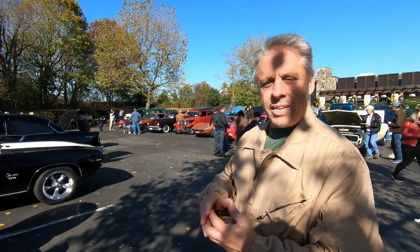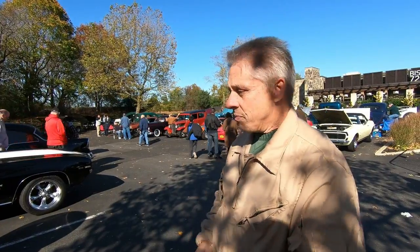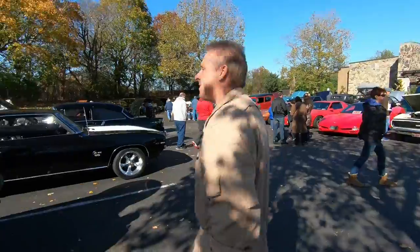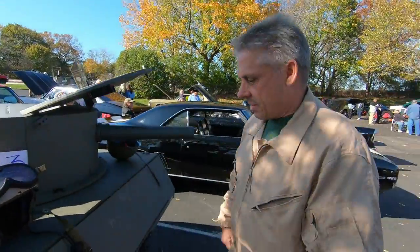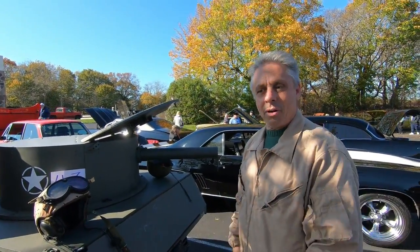Yeah, this is a six-wheeled amphibious ATV from the 70s. I have a couple of them, and I decided to turn one into a tank. Everything, well, I can move it with my hand, but it's on a bearing, so it's not too hard to do. Oh yeah, look at that. I like tanks. I like ATVs. So I made one vehicle out of two of them.